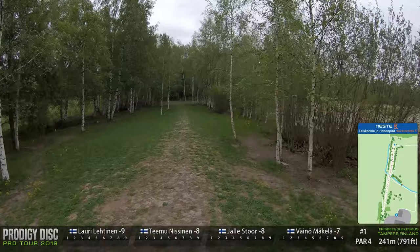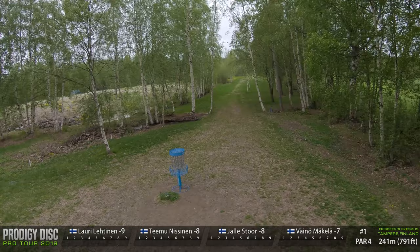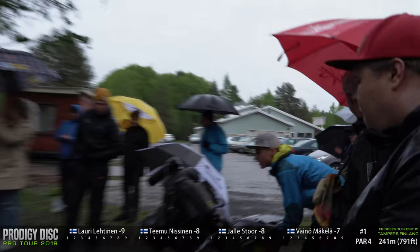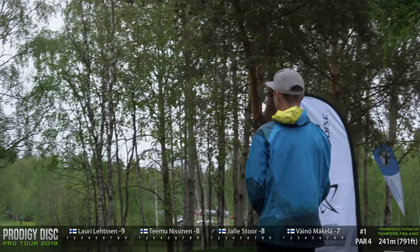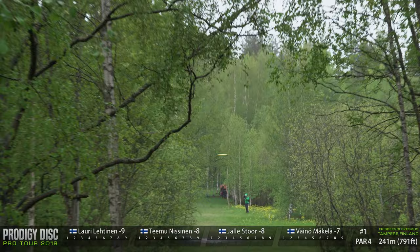I would say this is a standard par four for this course, as it is very long and has some shapes and angles, so you're going to see a lot of players shape their shots on really long par fours overall. Yeah, and if you're not warmed up, you're going to have to do it pretty quickly. I mean, it is straight as an arrow and long and tight.